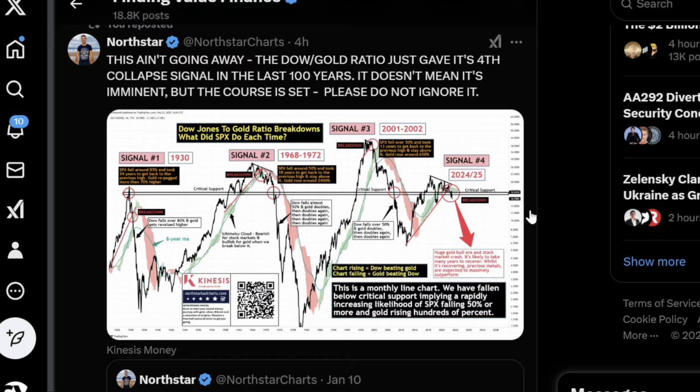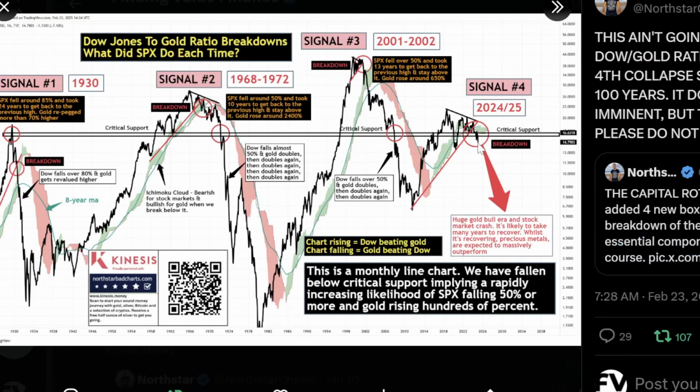Here's North Star. This ain't going away. The Dow to gold ratio just gave its fourth collapse signal in the last 100 years. It doesn't mean it's imminent, but the course is set. Please do not ignore it. And this is the Dow Jones versus gold ratio breaking down below critical support that he has here.